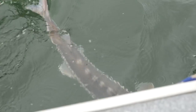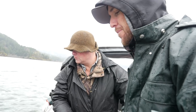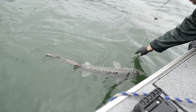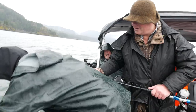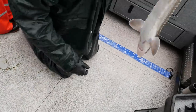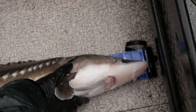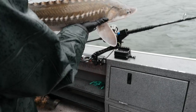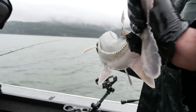Leave him right there for a second. Yeah. I don't know on that one. We'll measure him though. I think he's gonna be close. Yeah, he'll be right there. Come here, bud. See how I did that? Oh, that is a keeper. I think he's just a bit short, but not much. Down the nose. He is at 36. Dang it. Still a nice fish, but yeah, he's got to go back. See you, bud.